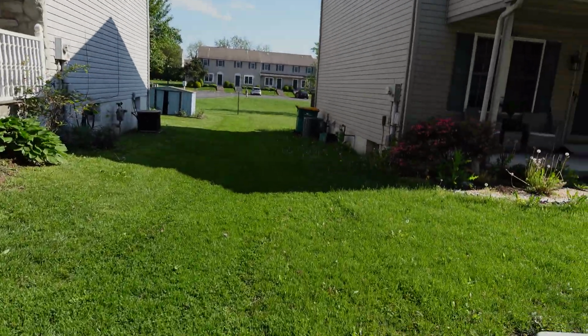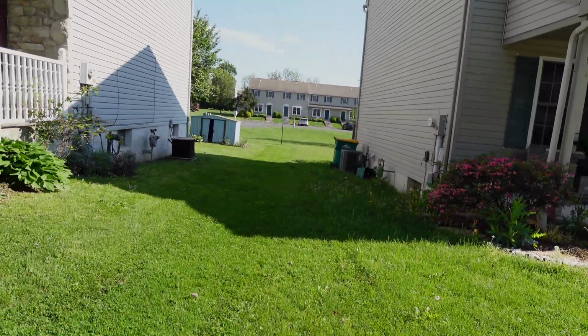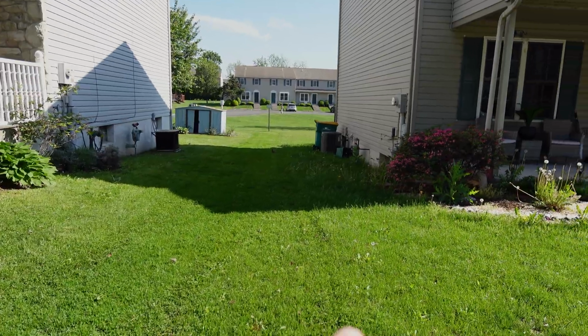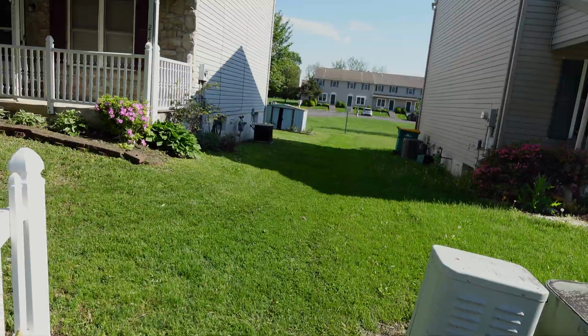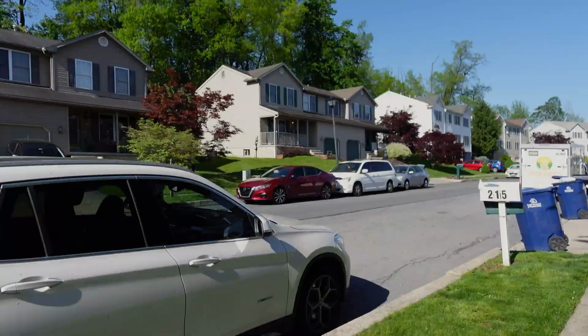And then you can even see where we did everything, where everything's still growing up like crazy. It used to look like that. Cut everything down, and now it's back down to normal. On to the next one.